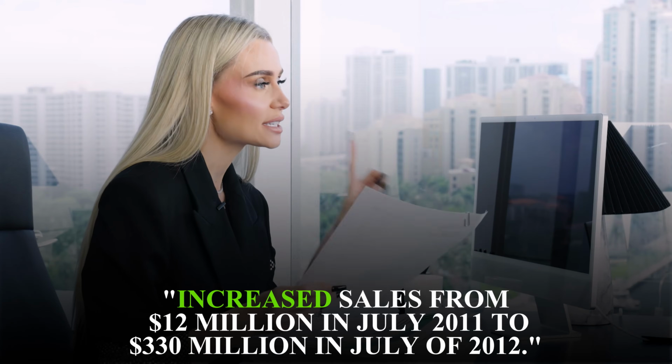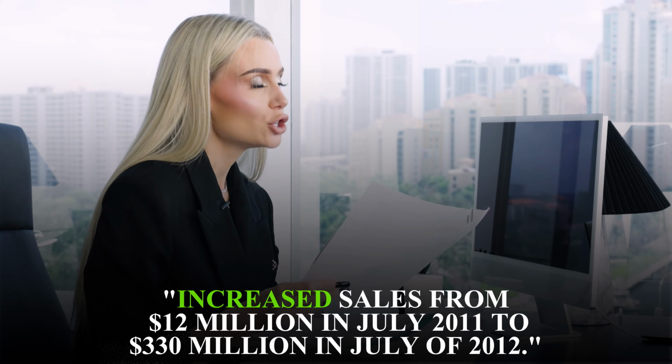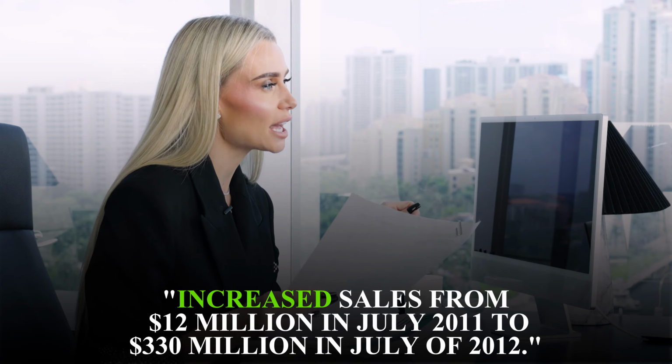This resume should not read products through a national distribution firm. Well, first of all, it's a typo and they forgot to put the first half of that sentence on. But despite that, the back half of this paragraph, literally 5 sentences later, says increased sales from 12 million in July of 2011 to 330 million in July of 2012. That's the headliner. That should be at the top.